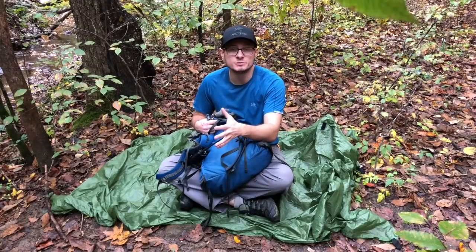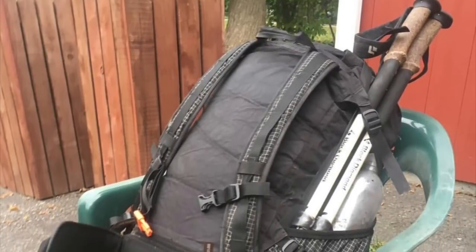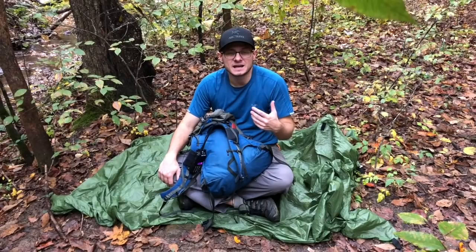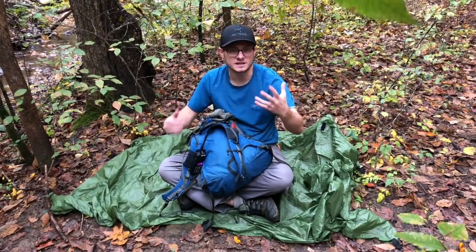I switched to a Cuban fiber bag, my Hyperlite Mountain Gear Southwest 2400, great bag. But even with that Hyperlite bag, I had that on and I had my rain jacket and I was hiking, and man, did I get hot. And I felt like I just had to make the decision to get wet instead of being hot and sweaty, like I said before.